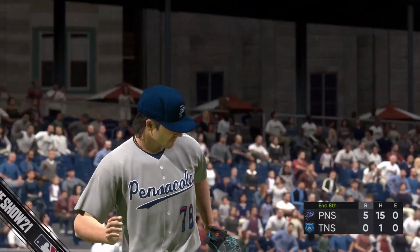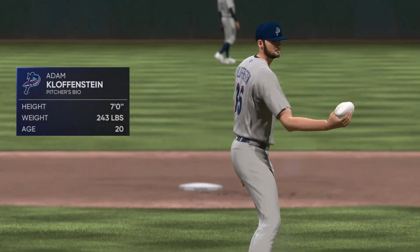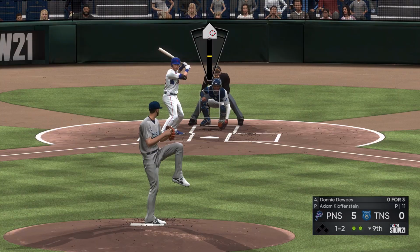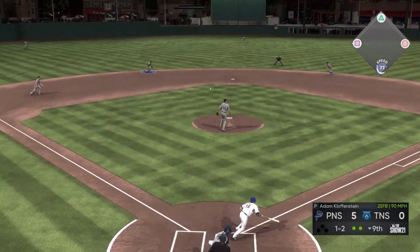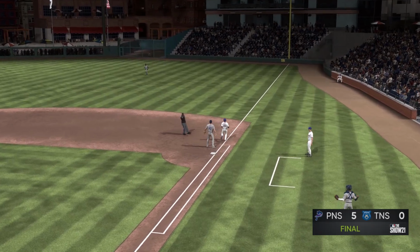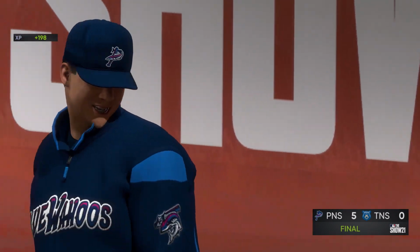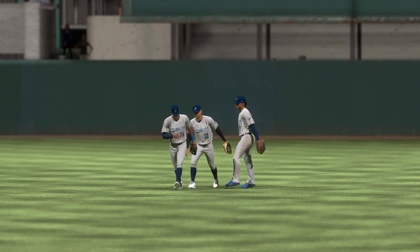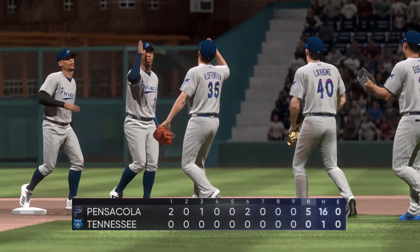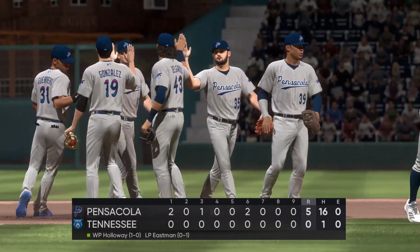So 5-zip it is. There you see the one-hitter, Adam Kloffenstein, the 20-year-old 7-foot, 243-pound pitcher, coming out here to close the door, hopefully. And with 2 outs here, it's a dribbler over to short and thrown on to first. And that'll do it. The shutout here for the Pensacola Blue Wahoos in the Double-A opener. Love to see that. A one-hitter combined between Jordan Holloway and Adam Kloffenstein, as it is a 5-0 win.